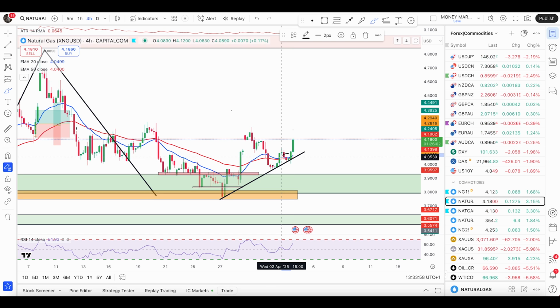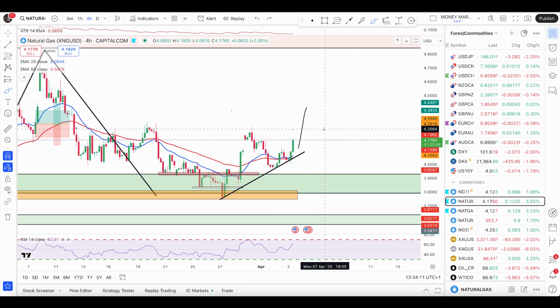So at this point, as you can see, a nice retest happened from this trend line and exactly as predicted, it is nicely pushing up from here after this rejection. At this point, we are good to go towards the upside and price is still bullish for natural gas.